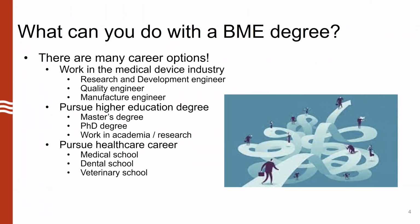So what can you do with the BME degree? Well, there are many different career options that one can do with a BME degree, such as work in the medical device industry. And some of those positions include research and development engineers, quality engineers, as well as manufacturing engineers. In addition, you can pursue higher education degrees after your undergraduate degree. So some of those options are a master's degree or joining a PhD program.